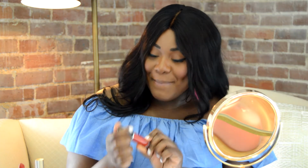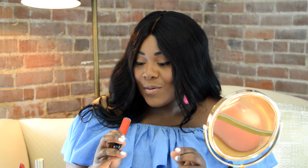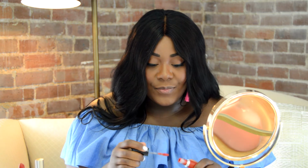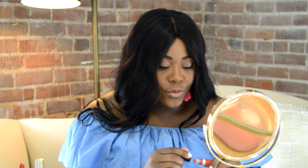Coming in at number 3 is by MAC, and it's their liquid lipstick. I'm a sucker for these. I collect them all the time, but they're recently new, I guess about a year ago, and of course I had to try it out. So this is their retro matte liquid lip color called Feel So Grand, and I do like this one because of the applicator too. It is kind of pointed, so you can get into your Cupid's bow really well and get into the corners. And this one is going to be also a true red.